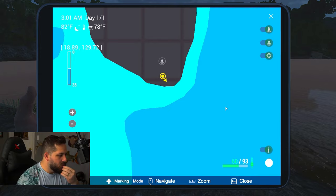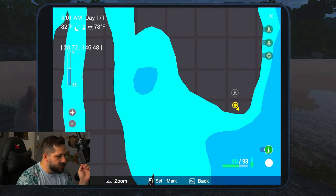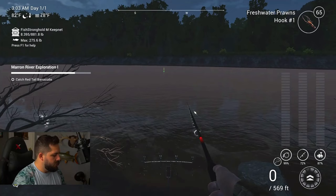This certainly could be the best way to go about it, but seeing as though this is just so interesting, I'm gonna go ahead and just throw a marker in here. A little temporary marker so that I know where I'm aiming. We're gonna throw out our catfish rods to that little location. Unless it's not gonna let us go over.